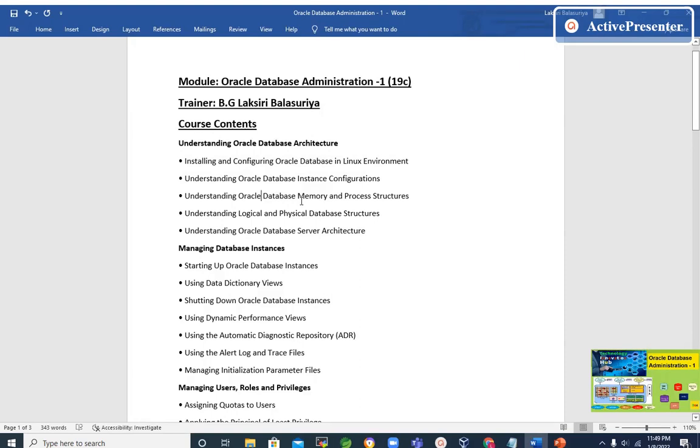Oracle 19 is on Linux, and we have to do hands-on, because this is fully interactive, fully hands-on. Theory plus hands-on, both will be there, interactive. There is nothing called separate hands-on. On the fly, while the delivery is happening, we have to do the hands-on. That is how it's going to be, and you can raise questions then and there.